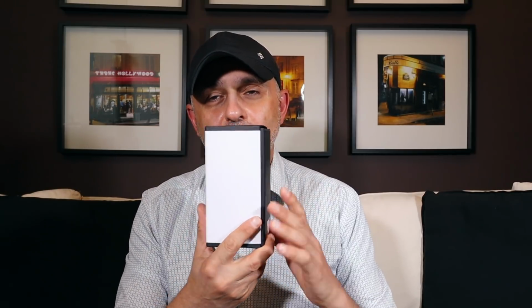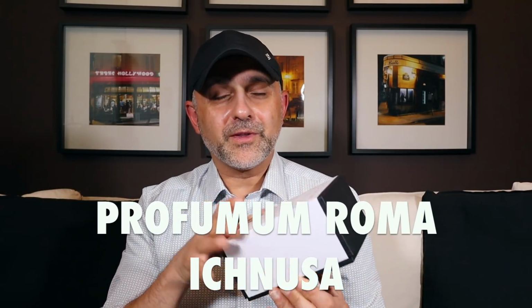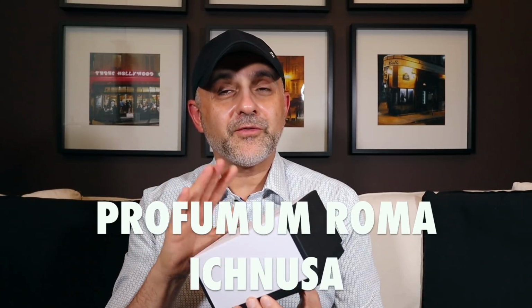And last but not least, one that I smelled in Europe when I went to Portugal and Madrid in Spain, I fell in love with, but I didn't get it at that time because it wasn't summer and it wasn't kind of a summery fragrance. But here it is, summer now, and it's from the house of PROFUMUM ROMA, and this is ICHNUSA. So ICHNUSA is a fig fragrance that I fell in love with. Awesome, awesome fig. Probably my favorite fig fragrance. I'll have to test it because there's a few others.